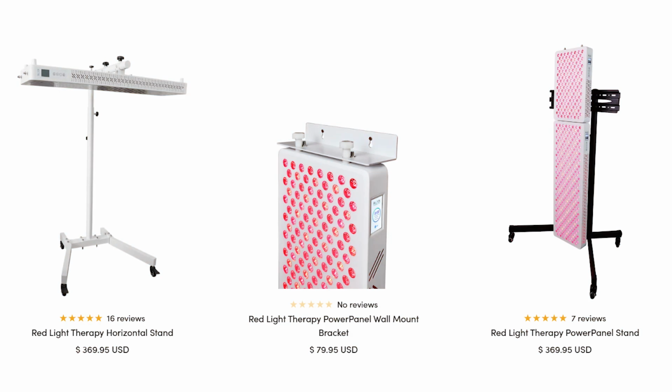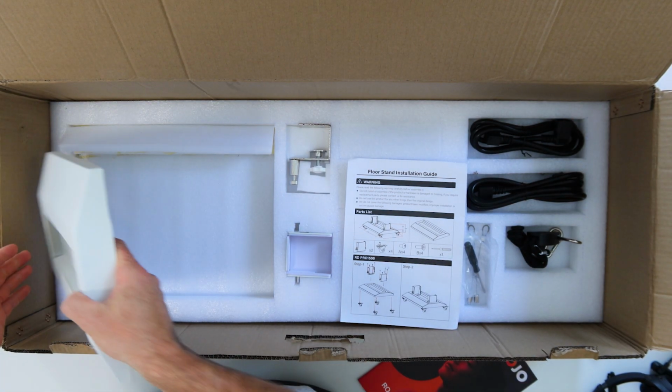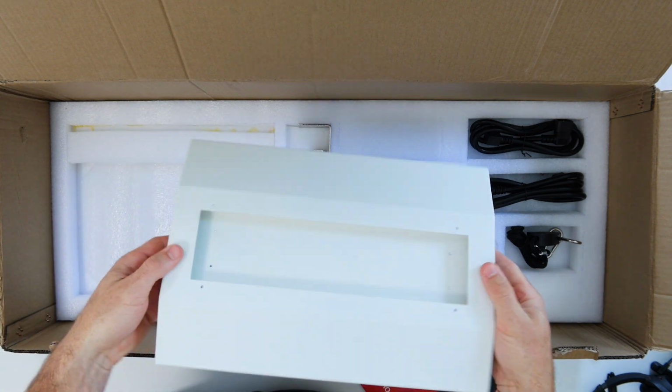Block Blue Light have 3 different stand options and they currently don't have a motorized stand. Rojo Therapy also have a bunch of stand options, but what's interesting about Rojo Therapy is their panel comes included with a floor stand. These typically sell for about $100, so it is a nice little addition.